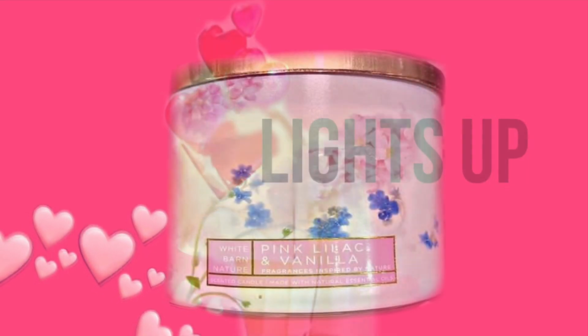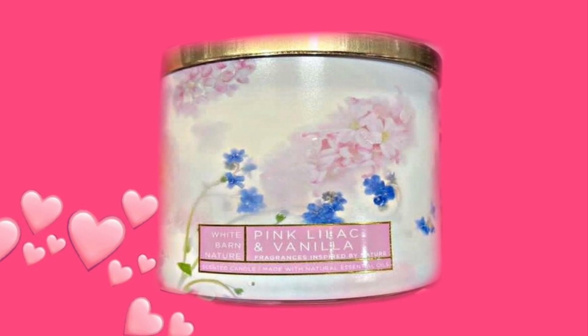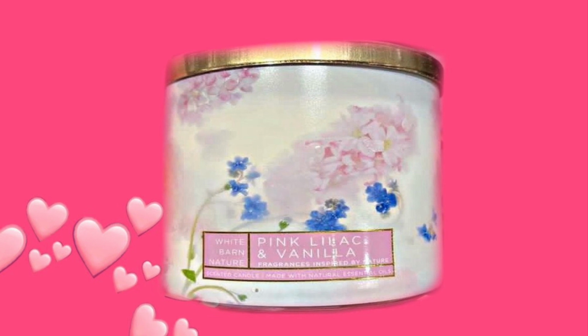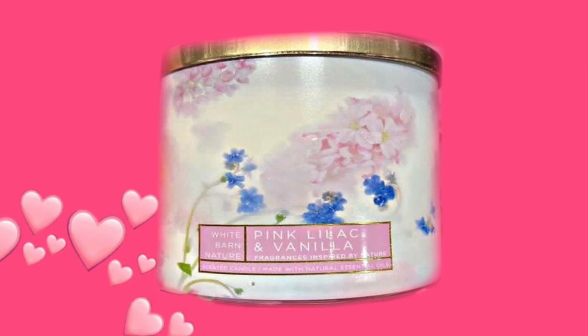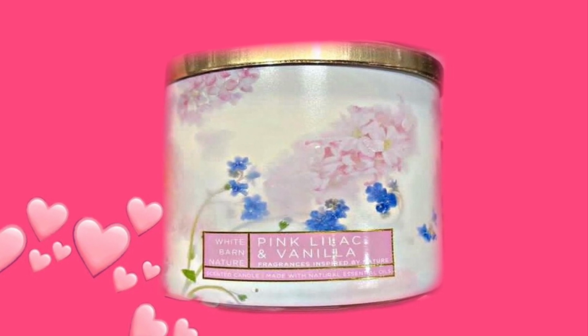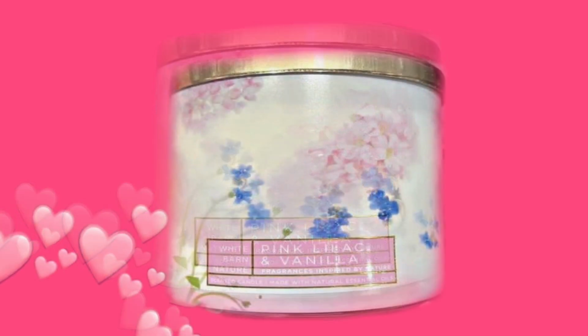So then we have a three wick candle that is new for spring, and I just think the packaging is so pretty with the pink and blue flowers. And this one is called Pink, Lilac, and Vanilla. It has a gold lid.